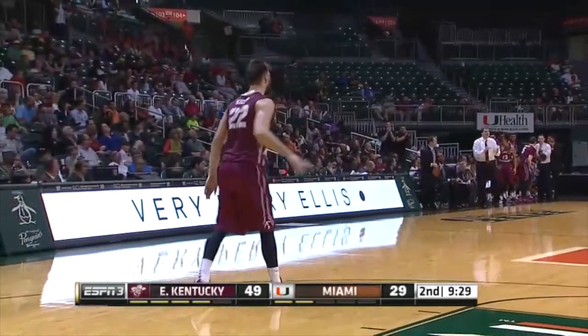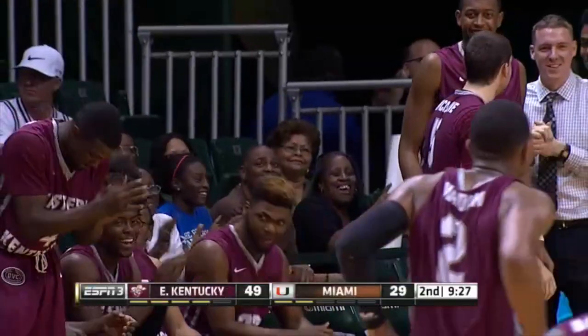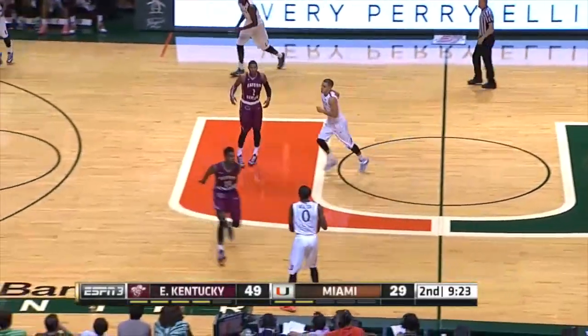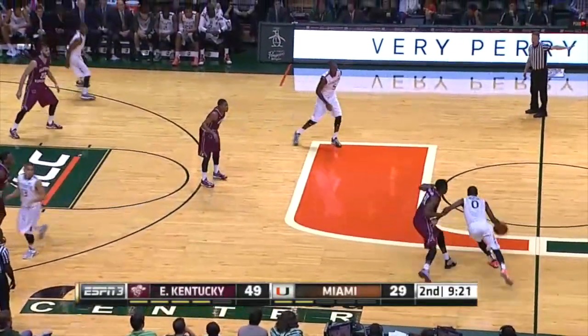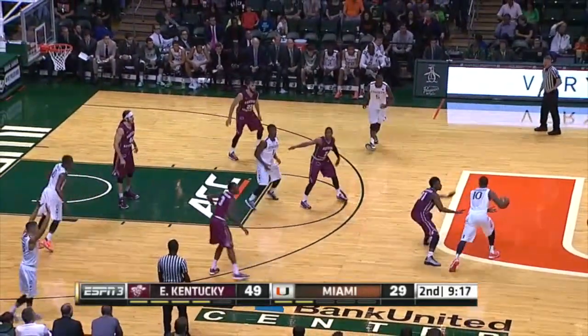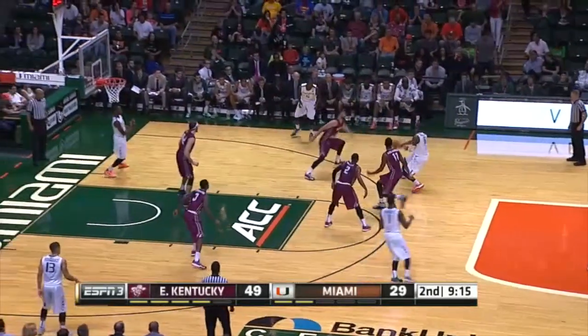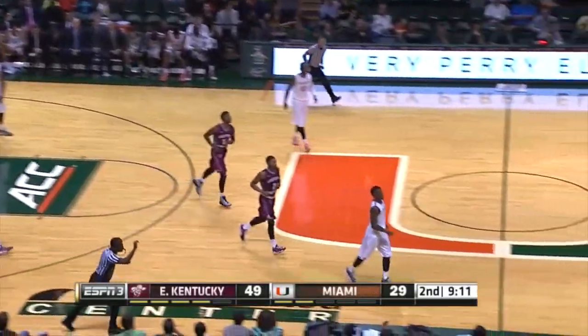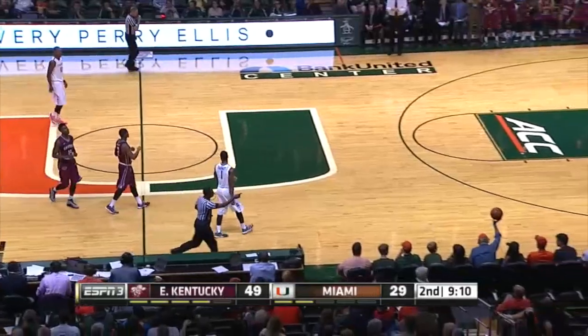Eastern Kentucky, excellent job of recognizing the trap, getting the basketball out, and then finding the open shooter in the corner. Again, Timmy Nip knocking him down. The pride of Olive Hill, Kentucky. 14 points now. His club leading by 20. And would you believe, another turnover.